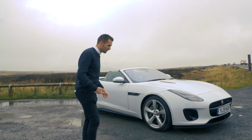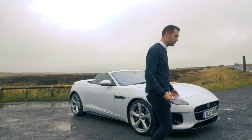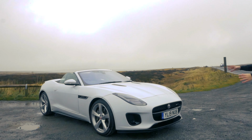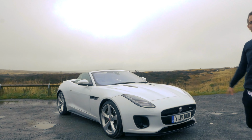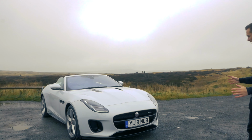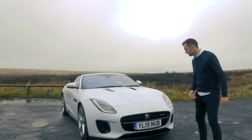It's intrigued me ever since it was launched. One, because it's probably, in my opinion, one of the prettiest cars on sale today. I mean, just look at it. The proportions along the side are beautiful. The front is so aggressive and purposeful. I could sit and look at this all day.